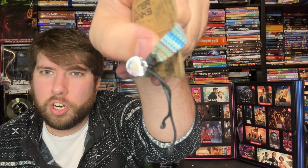So this little charm, I don't know, I think there's too much of a glare. It says OBX on it. So Outer Banks Extreme? I don't know what that is. So that's number 10. Now we're on to number 11, which is The Witcher.